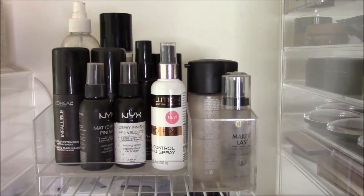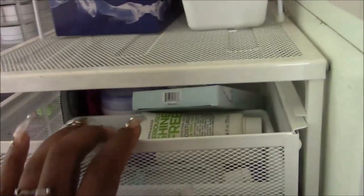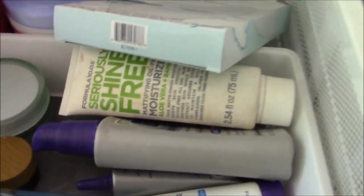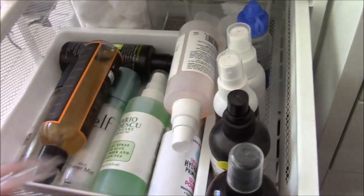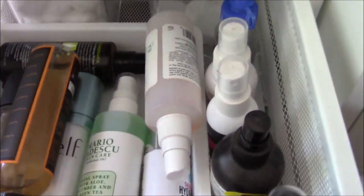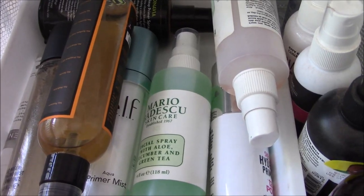My setting and finishing sprays here. More down here, just a box of tissue. In this first drawer is more skincare: moisturizers, masks, treatments. In this drawer are all my facial mists, like before makeup. So primer mists, toner mists, charge waters, stuff like that.